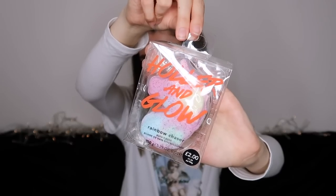They're actually from Holler & Glow, but these are their bath bomb collections. I'm just going to show you guys a few of my faves. I'm going to get them out of packaging as well. So the first one is a little rainbow unicorn. I think this is so, so cute, and your bath goes such an amazing colour as well when you put it in. Ever since moving to my new house, literally all I've done is had baths. I rarely ever take showers anymore, so this is such a nice gift at Christmas.